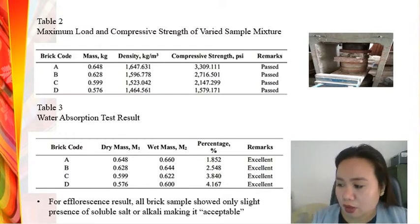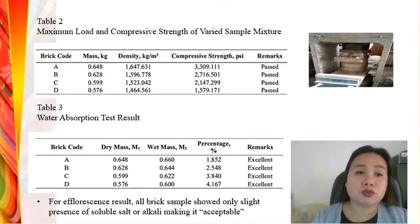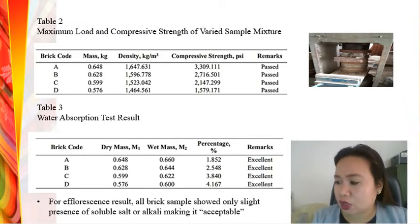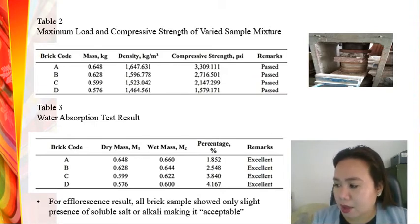Then, the dried specimens were immersed in clean, fresh water at a temperature of 27 plus or minus 2 degrees Celsius for 24 hours. After that, they were removed from the immersion and any trace of water was wiped off using a damp cloth. Then, the wet mass of the specimen was obtained 3 minutes after it had been removed from water. Bricks of good quality do not absorb more than 20% of water. Lastly, the percentage of water absorption was determined from the formula (M2 minus M1) over M1 times 100.